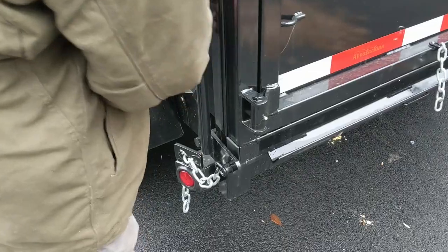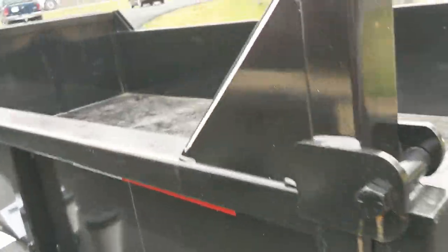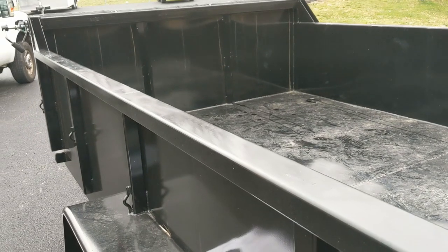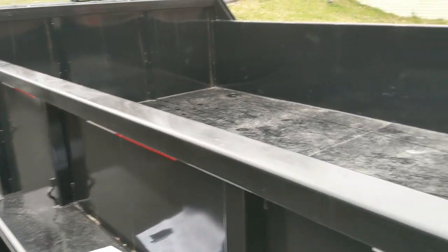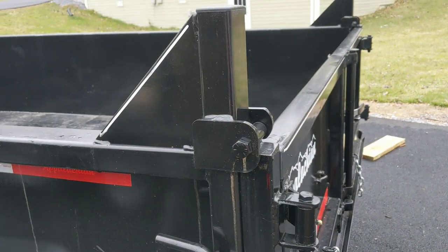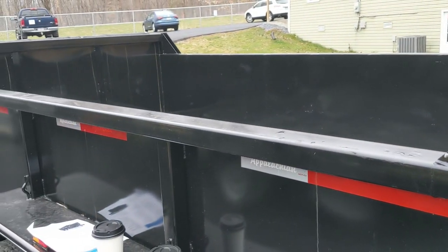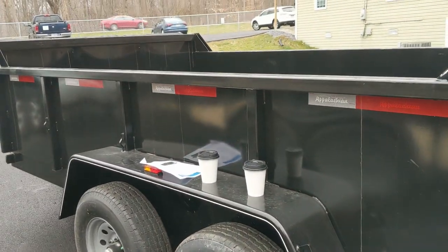Gotcha. And then you have your gussets here as well on the sides. This has the standard 2-foot sides, with a gusset there that you can add a board to, which we are doing. If you special order one, you can get higher sides as well. You can order one with 4-foot sides. They'll go up to 45 inches, which will be the highest. The 45-inch side model won't have the gussets. Yeah, I understand, you're dealing with top heaviness then. Yep. And I would assume a lot of guys that do dumpster work.